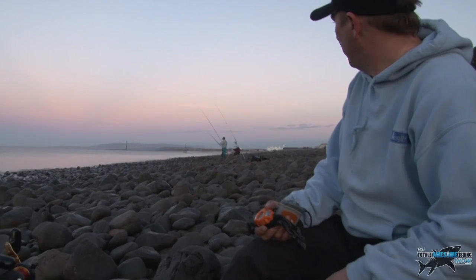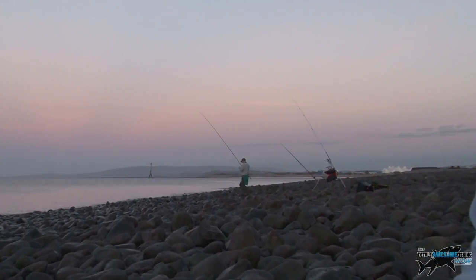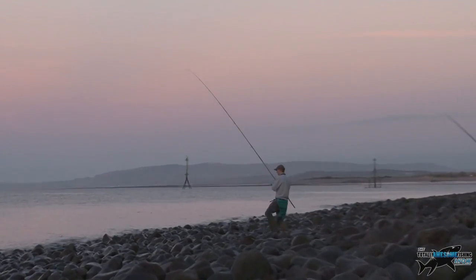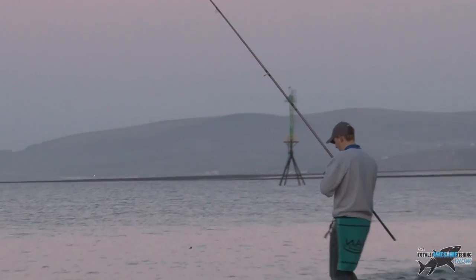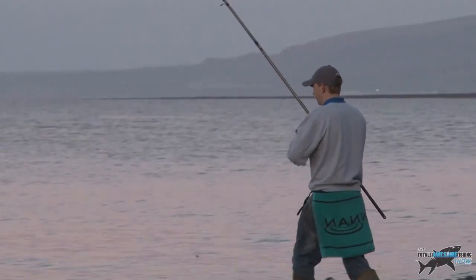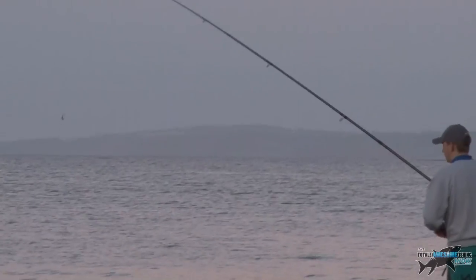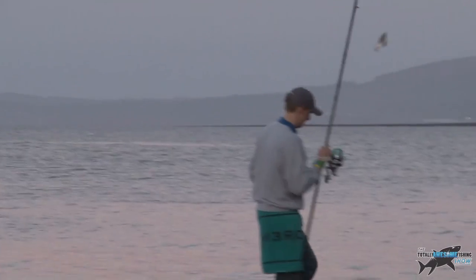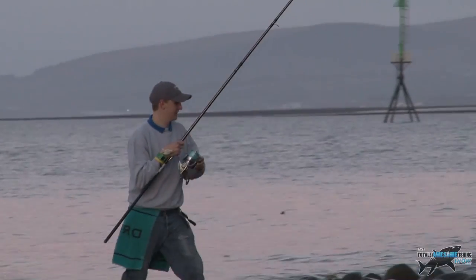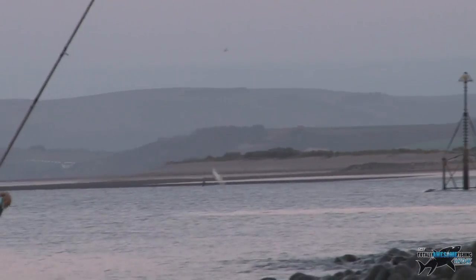I see Charlie winding down. I don't know if he's onto a fish here or not. Let's have a look. He's had a couple of dogfish already. I think Paul's had another dogfish up there, but when that light goes away, we'll hopefully see a few more fish. Do the rays feed any better in the dark than they do in the daylight? Doesn't seem to matter really, to be fair. And Charlie's got a little fish there. I wonder what that is. Or is it his bait?